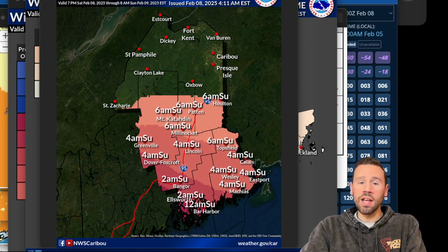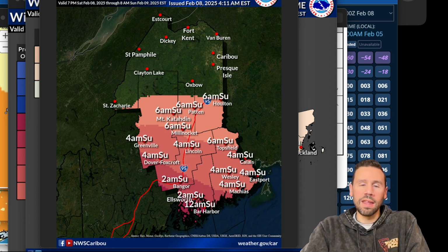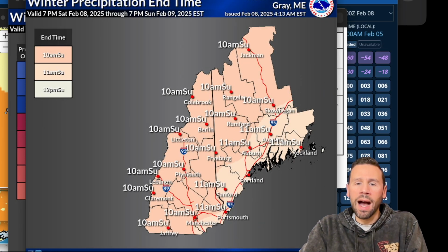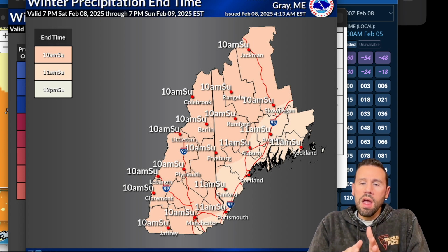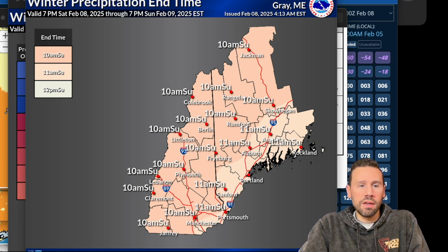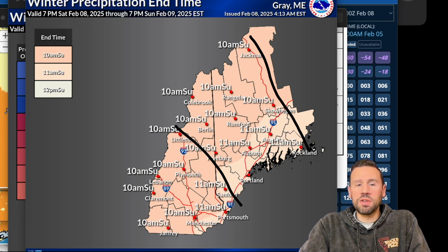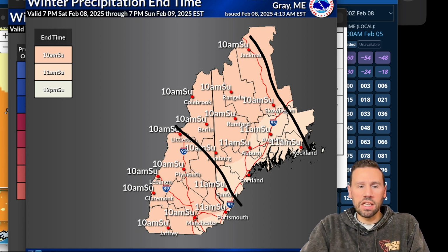So we'll look at the start times heading up down east. And notice here it's 2 o'clock in the morning or midnight down in Bar Harbor, and 4 o'clock in the morning over in Calais and up in the county. I mean, it's not really going to snow there, so no start time there. If you look at the end time, we're going to go kind of in reverse here. So the end time for the storm wraps up Sunday, certainly before the Super Bowl. And notice here it ends by noon, or before noon, for 10 o'clock in the morning: Jackman, Skowhegan, Rockland. It ends at 11 o'clock in the morning: Sanford, Portsmouth. So generally between 10 and 11 o'clock in the morning, southern and western Maine, this storm is going to end by then.